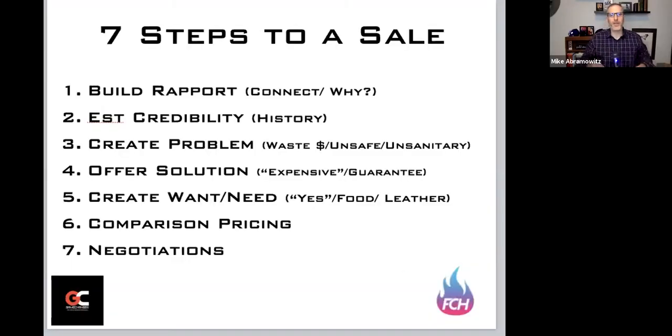So we are going to dig into this review yesterday of the 7 steps to a sale and what causes people to buy. And we're going to review the closing process as well. So get ready, strap in, boys and girls. Let's go. If you didn't take a photo of this slide yesterday, this is the 7 steps to a sale.